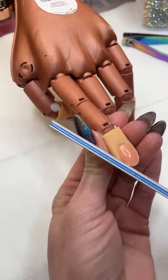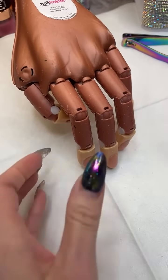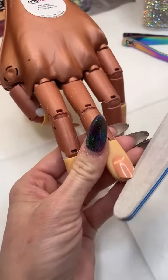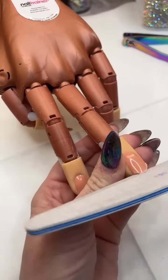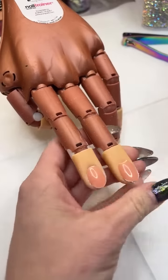So I'm just going to get my nails ready to go here, and we will start prepping in just a second. I'm pretty sure I just need one nail here, but you never know. So might as well clean that second one up there for you guys.